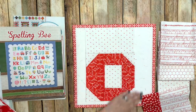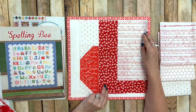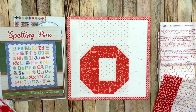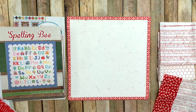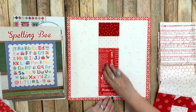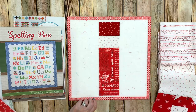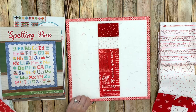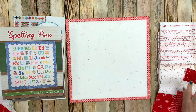Here's the 12 inch lowercase O. So there, that's the uppercase L. And that's the lowercase O in 12 inch. Here's the lowercase R. And then here is the lowercase I. And I thought this was perfect to fussy cut this out of my Farm Girl vintage text print. I thought that was fun. So there's that one.